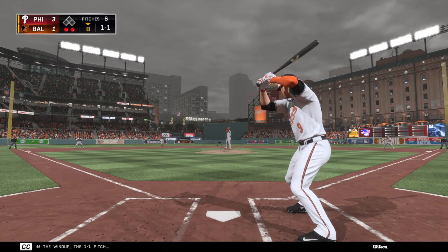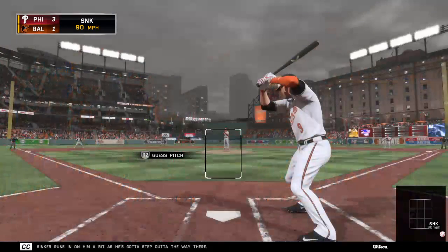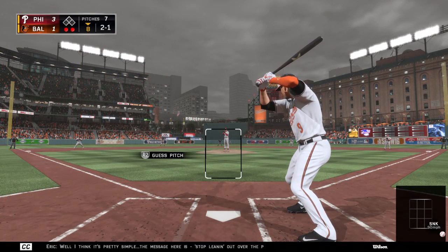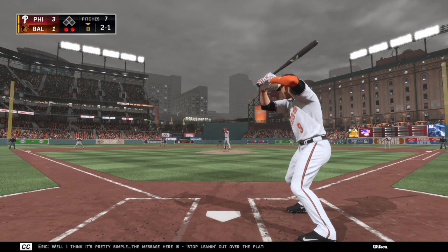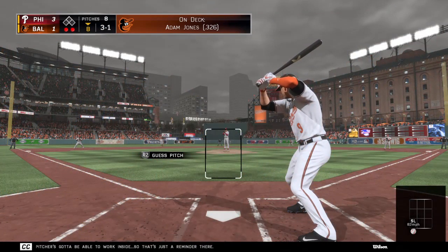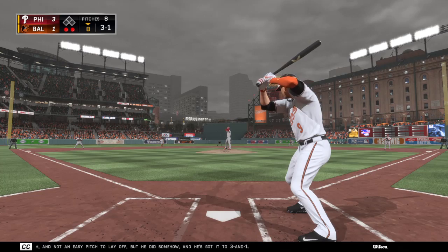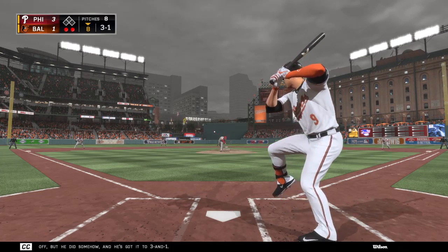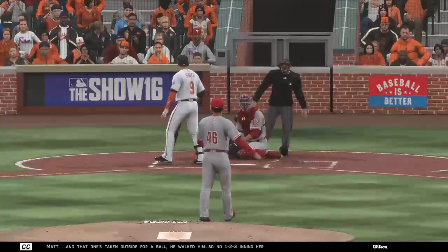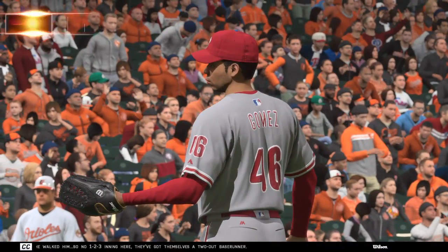From the windup, the 1-1 pitch. Now a sinker runs in on him a bit as he's got to step out of the way there. I think it's pretty simple. The message here is stop leaning out over the plate. Well, the pitcher's got to be able to work inside, so that's just a reminder there. Oh, and not an easy pitch to lay off of, but he did somehow, and he's got it to 3-1. And that one's taken outside for a ball. He walked him. So no 1-2-3 inning here. They've got themselves a 2-out base runner.